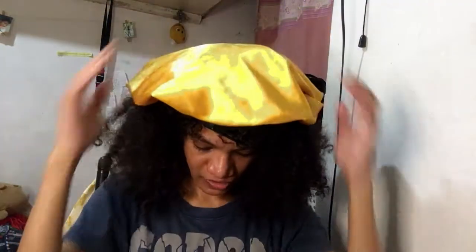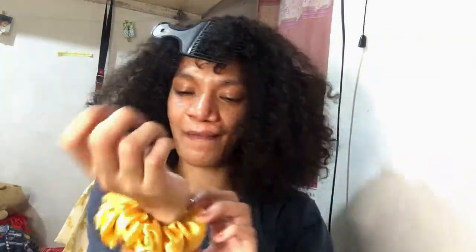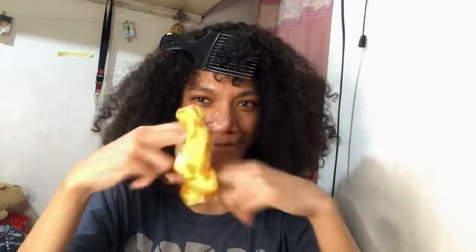And now I have two head cups, and they are actually the same color. Not actually, because the other one is yellow and this one is kind of gold. And they sent me a scrunchie. Wow, finally I have a scrunchie in color yellow.